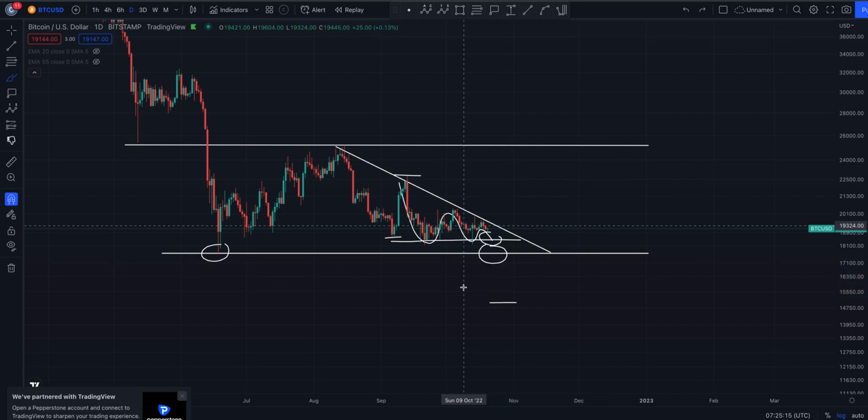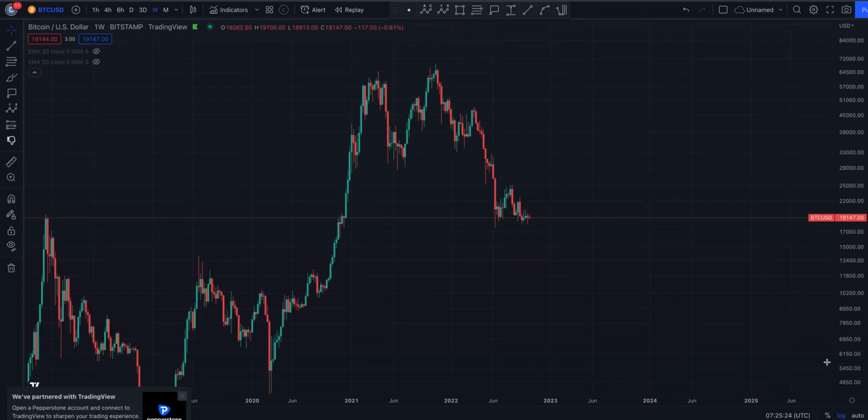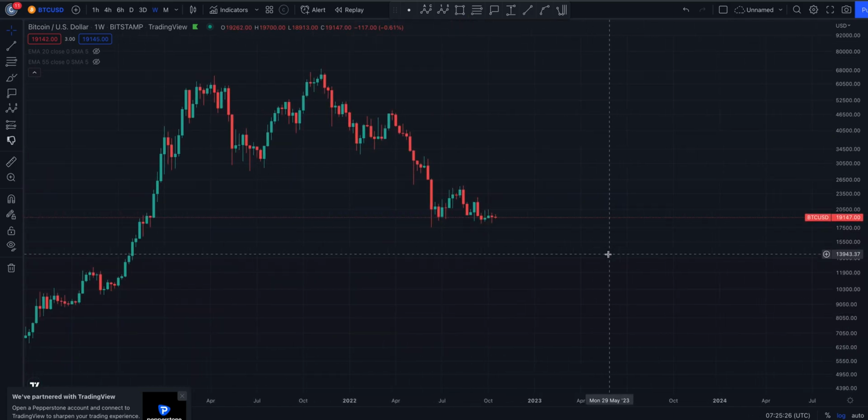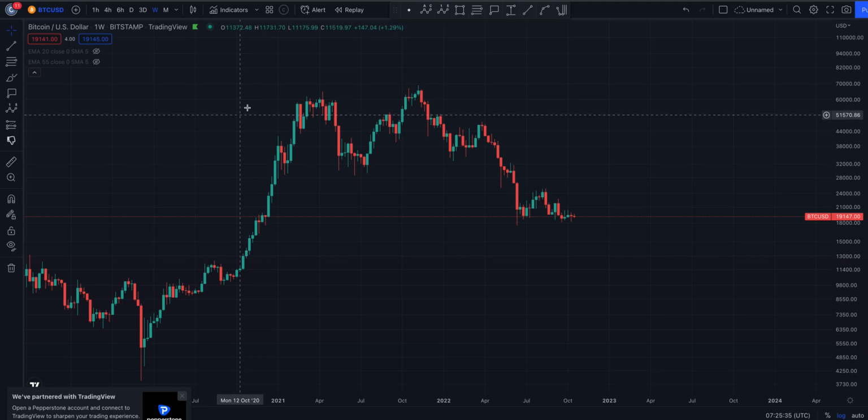What I was looking at here for Bitcoin as well is basically some sort of irregular correction on the larger time frame, so I'm going to go to the weekly time frame here. Now, I think CoinsKid and a few other people mentioned this pattern, or are basically going off this pattern. I do think it's in play, but I think there's something a little bit different about this one. It's called an irregular correction.